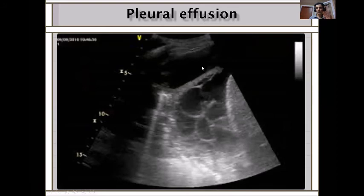You will see pleural fluid. You see some lung tissue. You see more pleural fluid. Now I'm going to give you more signs. You see this pleural fluid is septated, right? There is septa around it. Do you see it? Yes. Well, this is exudate. You see the vertebrae also.